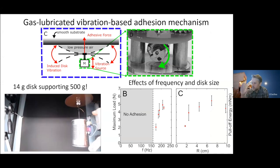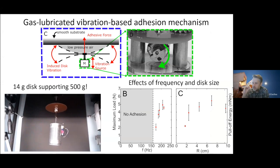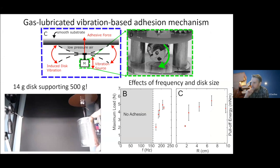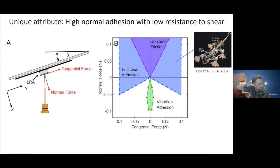But certainly, if you have a fixed vibration motor, you're going to get a maximum load that's a function of the vibration frequency as well as the size of the disc that you use. The interesting thing for robotics is that this adhesion, unlike most adhesion, is purely normal. There's very low resistance to motion along the surface because you have this lubricated fluid layer. It's not actually touching the surface, it's hovering right off of it. And so unlike Coulomb friction or gecko adhesives, you really get this purely normal adhesion.